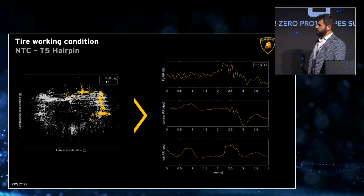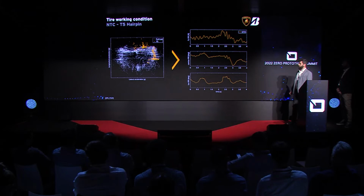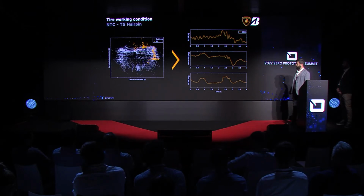Considering the above-mentioned use case, that we can see also in the GG plot on the right, where we have in gray the full lap, and in yellow just the turn 5 highlighted, we extracted from several laps the tire actual working condition, in terms of normal load, for example, and the characteristic wheel angles, such as camber and toe with respect to the road. And this data has been provided to Bridgestone to make their analysis.